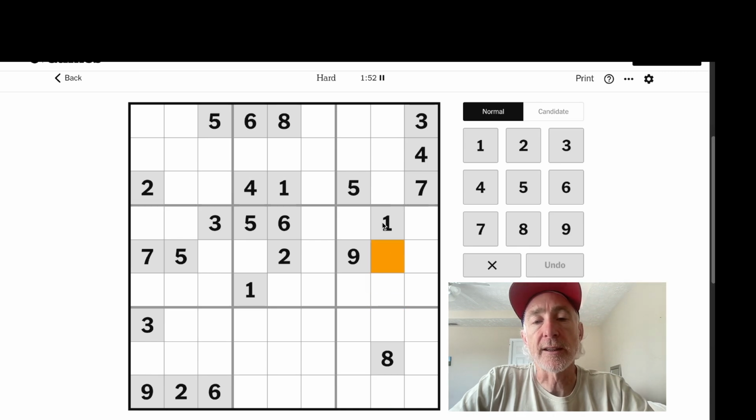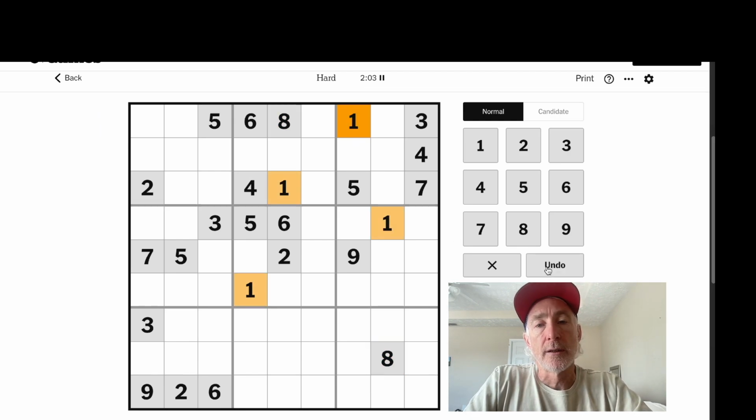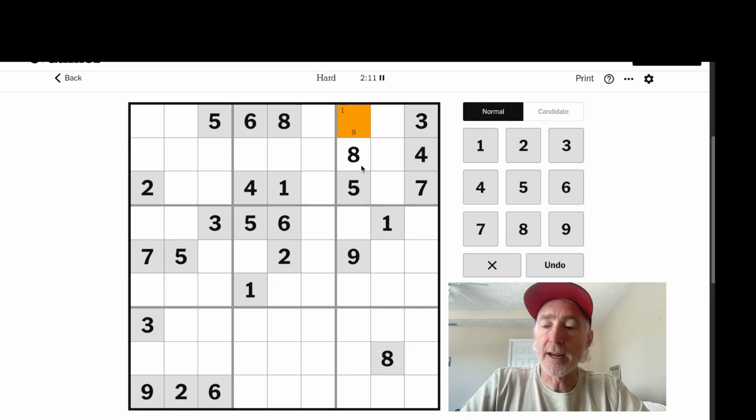So another way to look at this, which might be a little bit easier, is to see that the 8 and the 1 point up into this box. So that gives us a 1-8 pair right here. Okay, and we can resolve that too because the 8 looks at this cell. So this is an 8 and this is a 1.